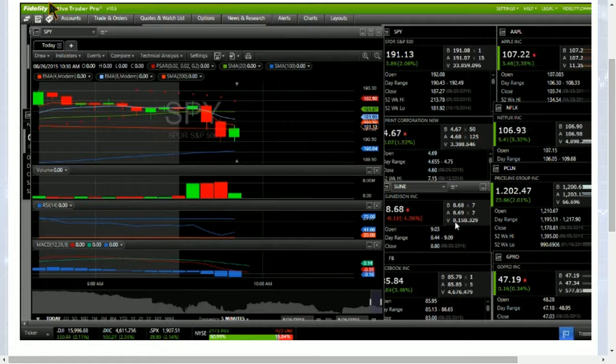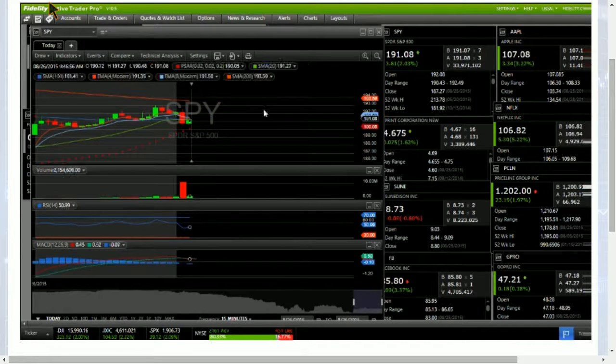So currently over the 200 period moving average resistance for SPY on the 5 minute, but getting a little bit of rejection. We have 4 minutes left to go. Going to be watching that closely. On the 15 minute, we have the same thing.